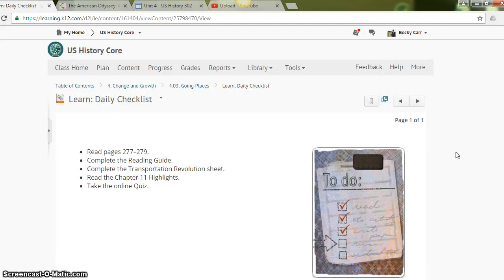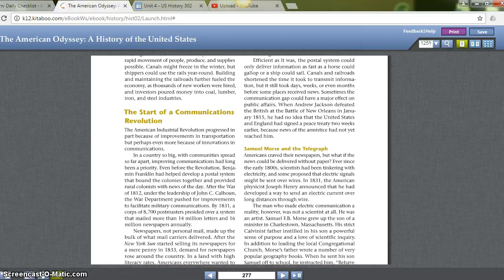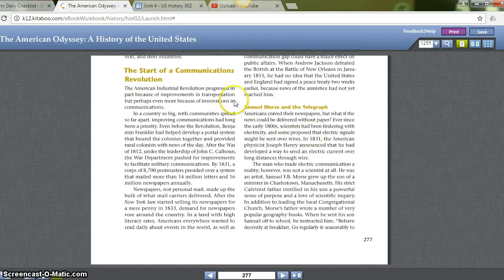Pages 277 through 279, so a shorter reading today. Complete the reading guide, complete the Transportation Revolution sheet, read the Chapter 11 highlights, and then take the 4.03 quiz. So let's start with page 277, starting with the start of a communications revolution.